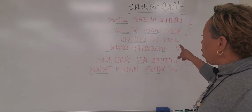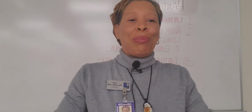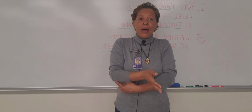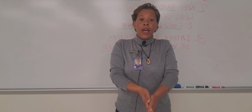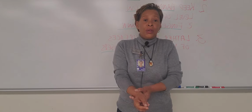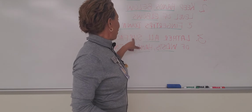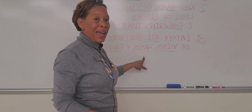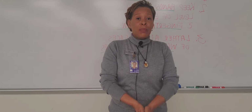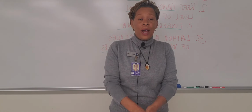Then keep your hands below the level of your elbows with fingertips down. I wish I could demonstrate like this, but I can't. Let me see if I can lower this down some, or let me stand back. So fingertips down, hands lower than the level of your elbow, and you're going to lather. Then the third variable is going up to just above your wrist bone, because it says all surfaces of wrist, hands, and fingers. So all surfaces: fingertips down, hands below level of elbow, and clean all surfaces of wrist, hands, and fingers.